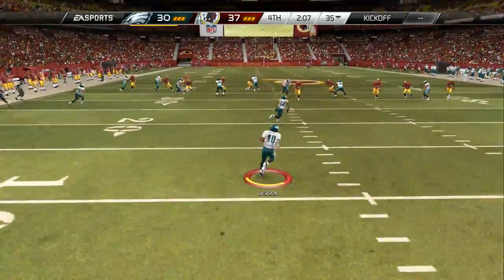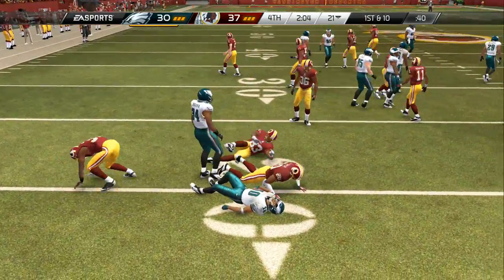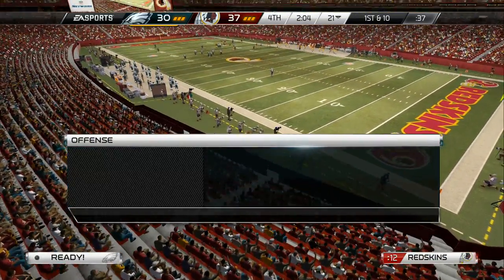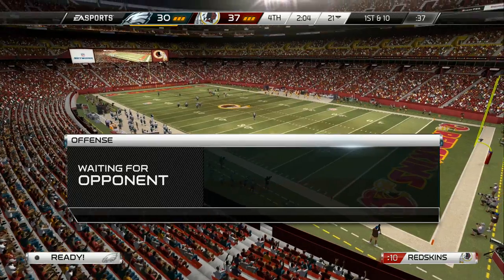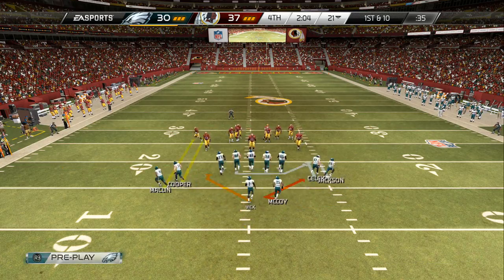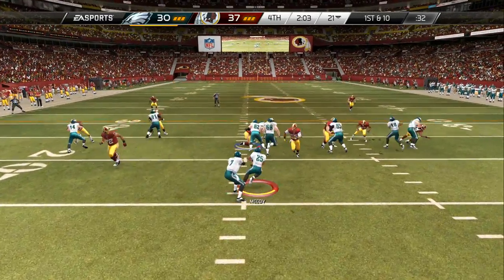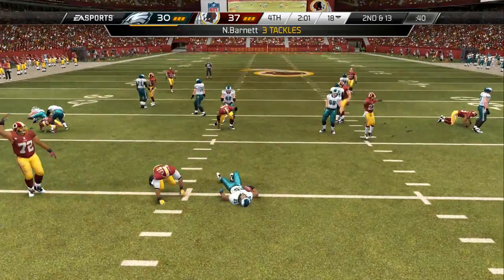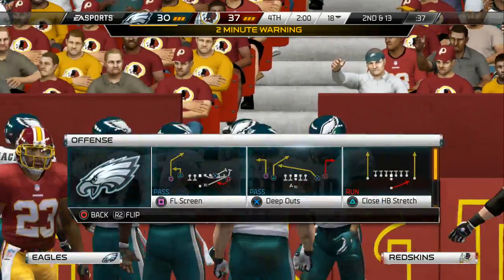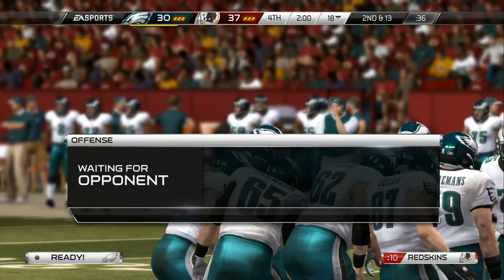DeSean Jackson with a chance here on the kickoff. Spins away from contact. Just about 2 minutes to go, and the defense knows it needs to make one last stop to end it. Good job by the defense. They stopped the first down play that time by the offense, and now they have a good situation.